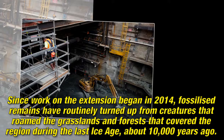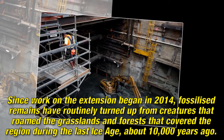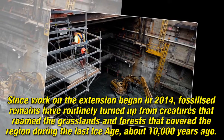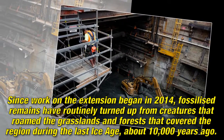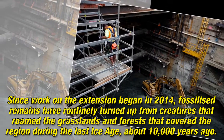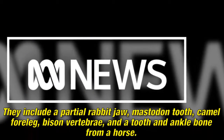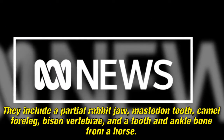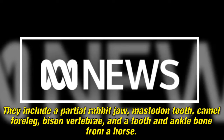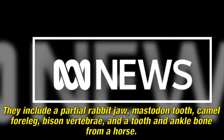Since work on the extension began in 2014, fossilized remains have routinely turned up from creatures that roamed the grasslands and forests that covered the region during the last ice age, about 10,000 years ago. They include a partial rabbit jaw, mastodon tooth, camel foreleg, bison vertebrae, and a tooth and ankle bone from a horse.